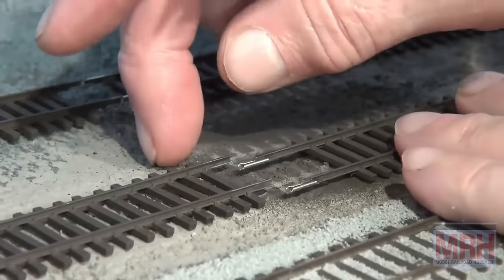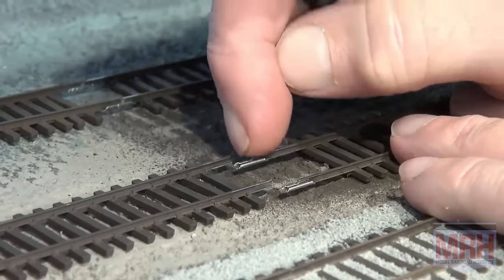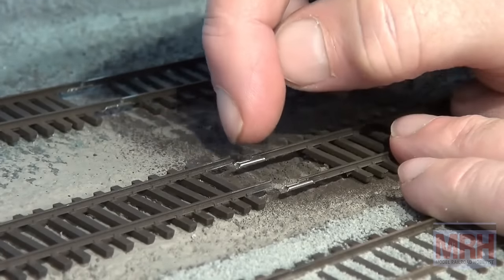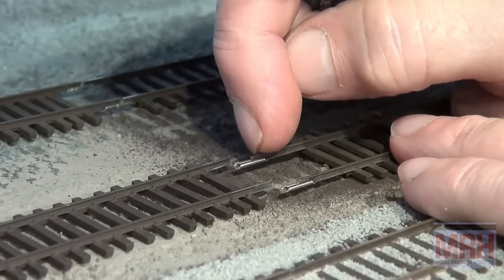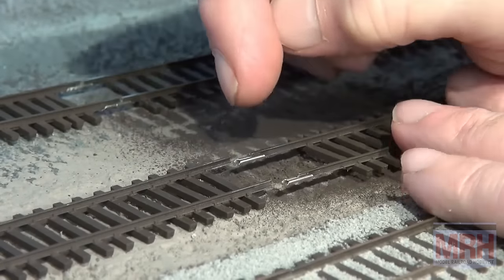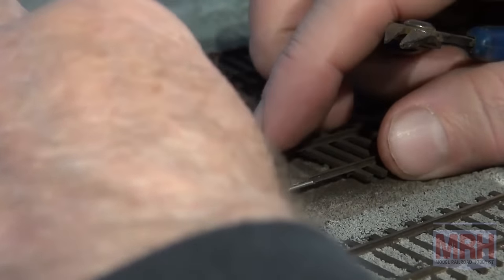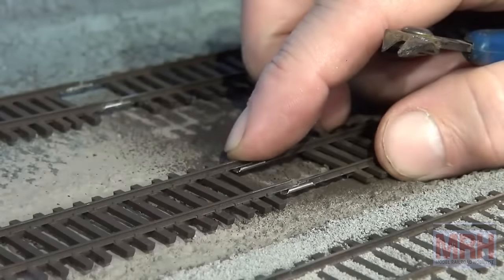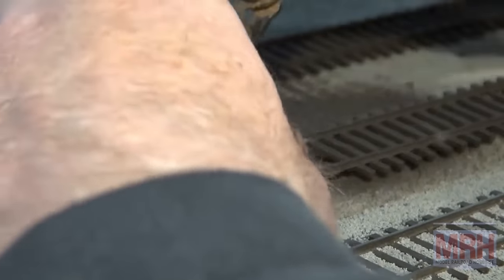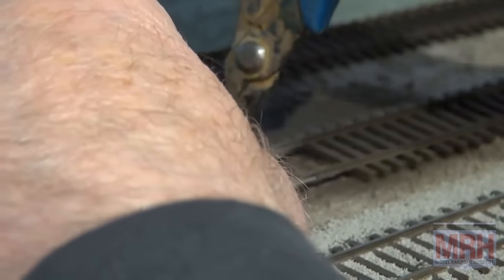I'm installing Atlas N-scale rail joiners onto this code 70 track because it looks really good and the rail joiners are smaller than the standard HO scale rail joiners, so they even look better when you're using smaller gauge track, including code 55, this code 70. And so I'm simply sitting here and making sure that all of the areas are cut evenly at each joint, and it seems like I've been off about a 16th or a 32nd of an inch on each one. So I'm using these nippers to nip it, flush cutters.